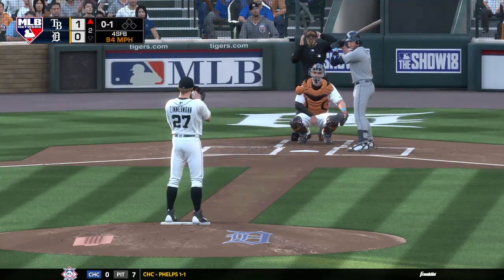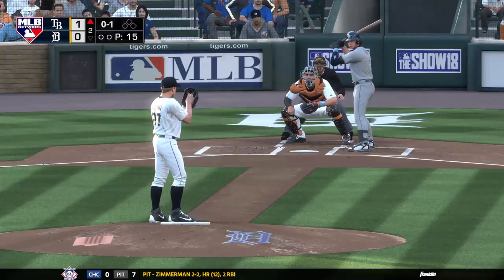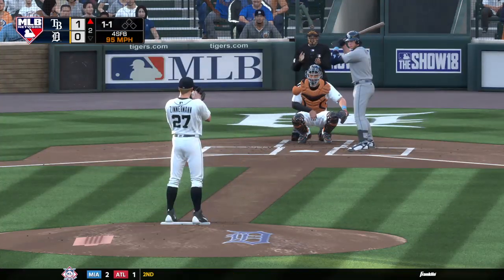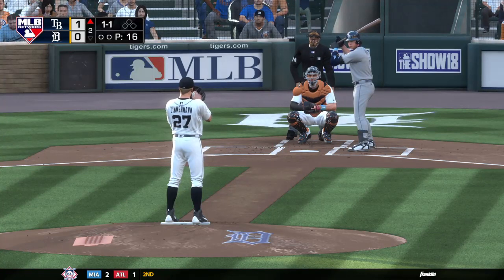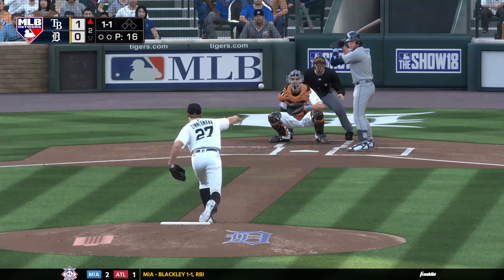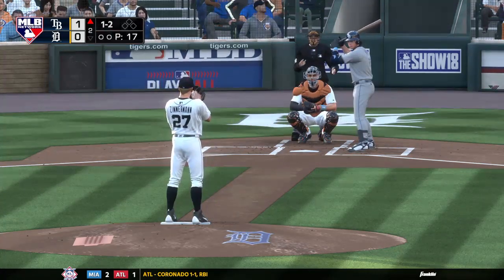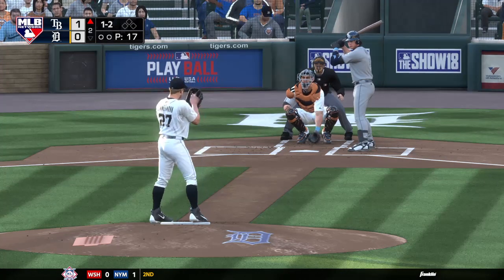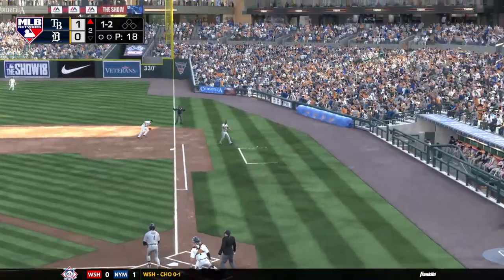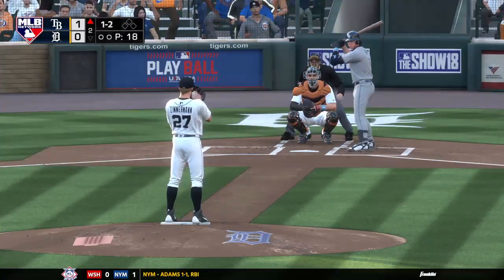And he tries to hold back on the swing, but I think it would have been ruled a strike anyway. It's 0-1. Here's one that misses high. It's 1-1. Now the 1-1 pitch is in there for strike number 2. The 1-2. Hit down the line at first. But this is a foul ball as the count holds steady at 1-2.